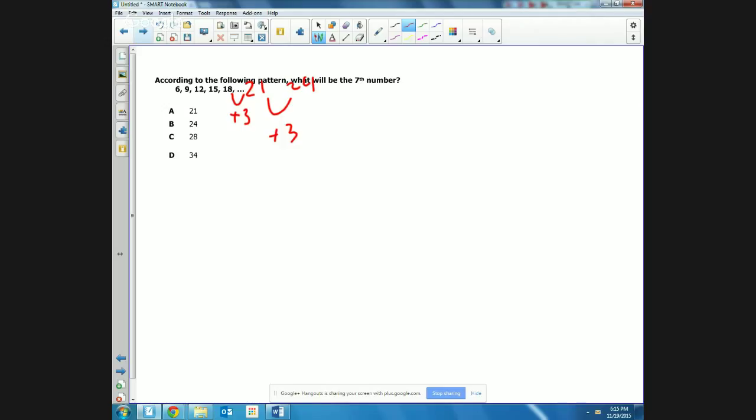A way to help your student get better at that is to have them draw lines. So this would be 1, 2, 3, 4, 5, 6, 7. They need to fill in as many underlines as they have. It's great for them to pick out the pattern, but they also need to pick up that it's the 7th number, not just the next number.